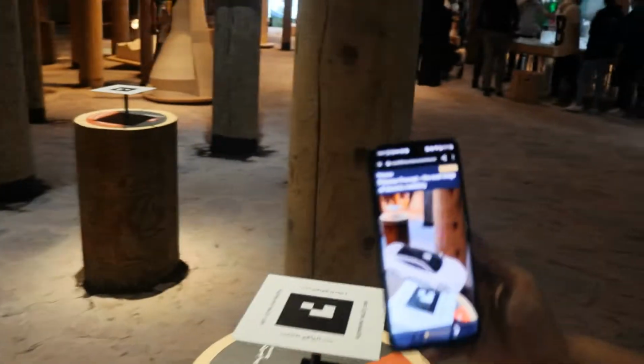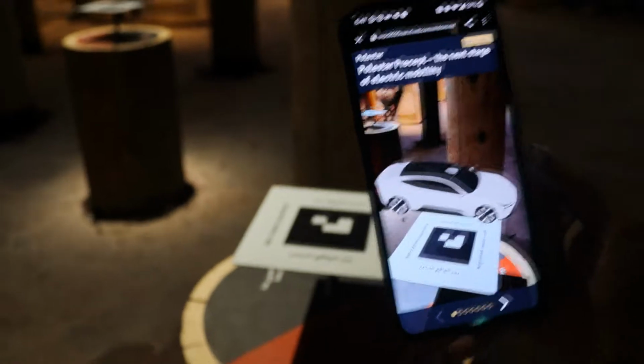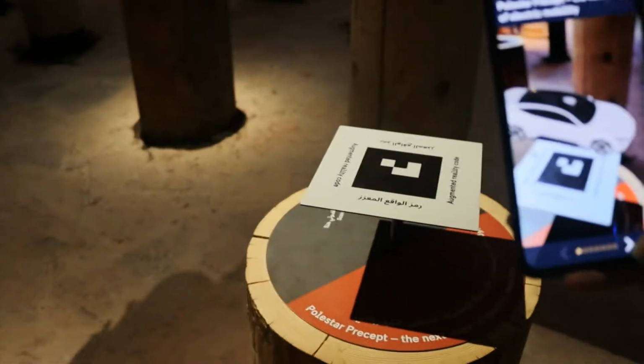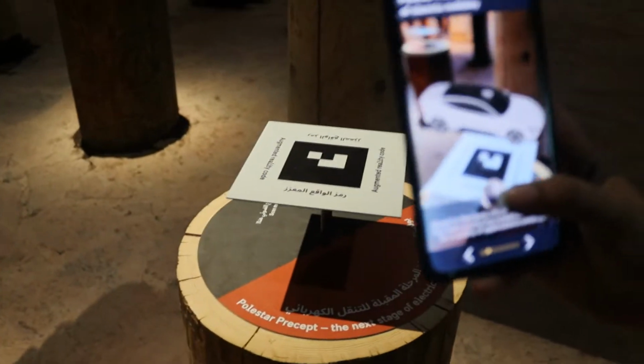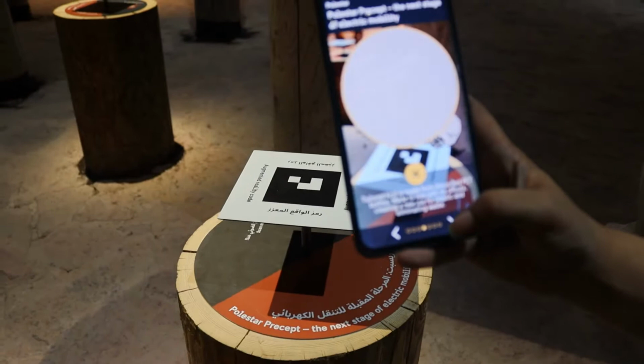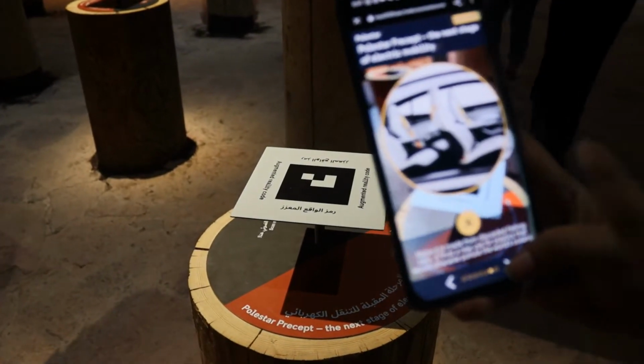So this is a car. Yes, so this is an electric car by the company Polestar. And electric cars are already sustainable, but what they're doing differently is for the interior of the car, they're actually using 100% recycled plastic to make the material called nylon 6 for the interior of the car.